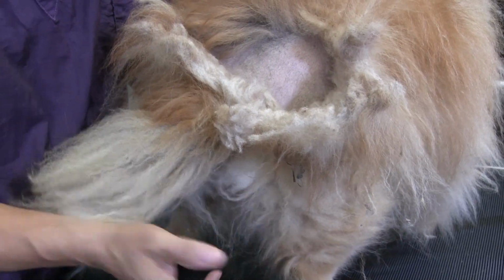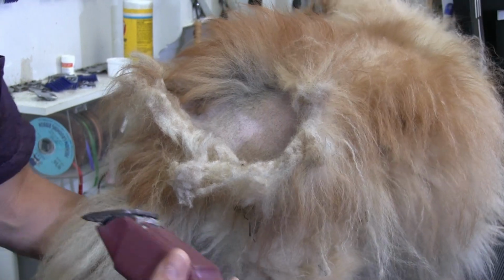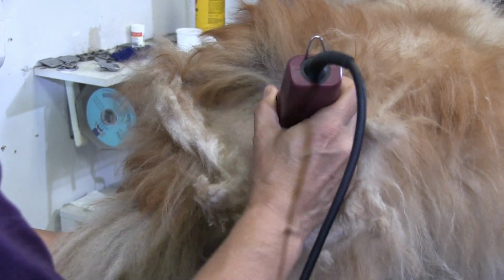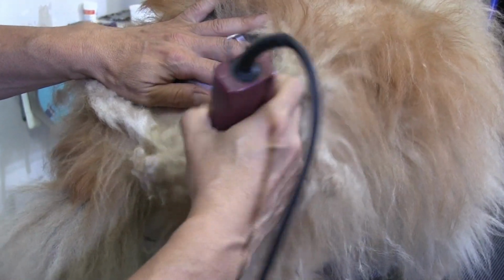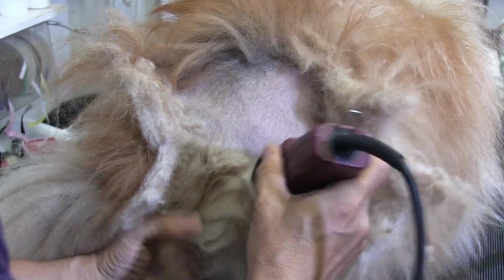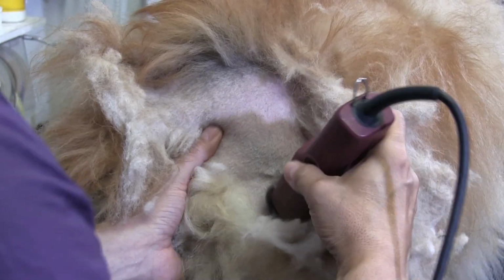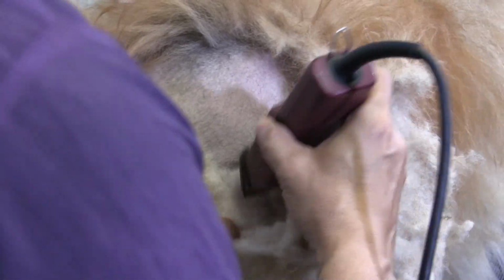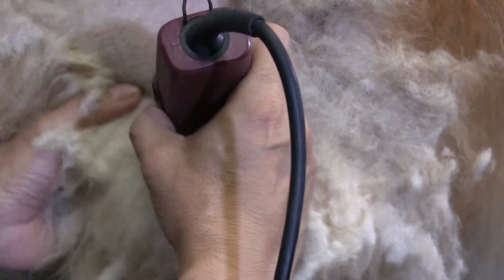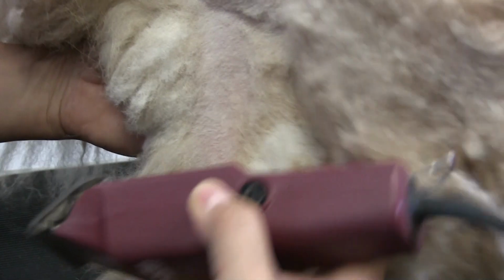She doesn't want me really fussing with her. But anyway, guys, we're just going to start somewhere. We broke a little ground here, so we're just going to go with it. I'm using a 10 blade on her because I tried an 8.5 and it just didn't go through. One thing for sure on this type of grooming, we need our cool lube. You've got to spray the blades down continuously because they're going to get hot real quick. Again, just trying to separate and make some ground, have a starting point. We'll get to the more sensitive areas later.